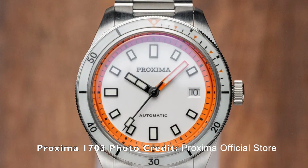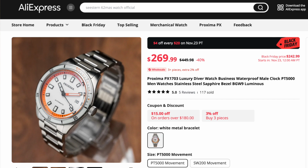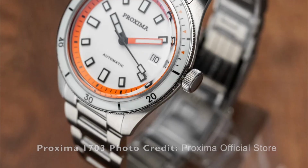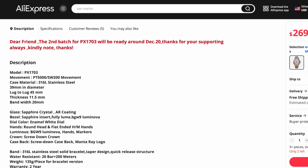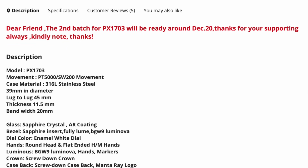The first watch, and the one that I purchased, is this Proxima PX1703. It is currently listed on the official store for $269 US. The Black Friday sale price will get you $20 off of that. I think these went fast during the last sale. It looks like they sold out, and the next batch should be ready around December 20th.